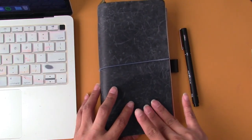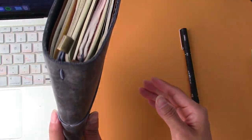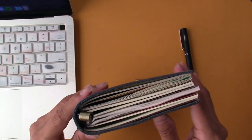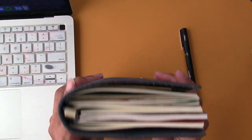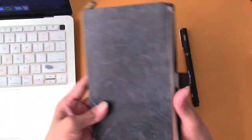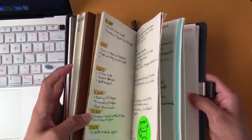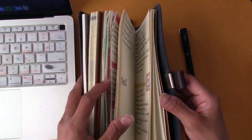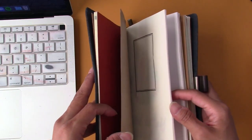So this is a blue Traveler's Notebook version. As you can see, it's really beat up. I really carried it everywhere I go and it's really beat up. I love it for the fact that it's very compact, very small, and I usually carry 3 to 4 inserts with me. So I need to have a monthly, I need to have a vertical hourly schedule, and I want something I can keep my journal in when I do bullet journaling, and then I also have a section where I keep my drawing.